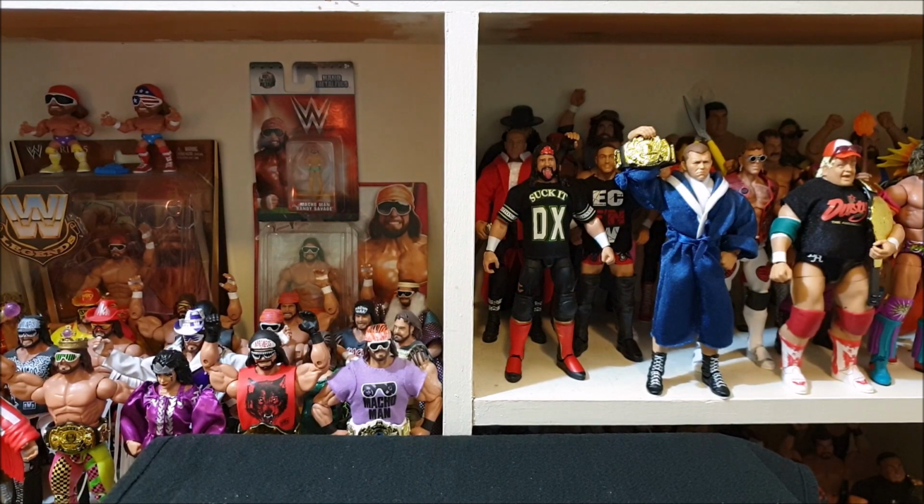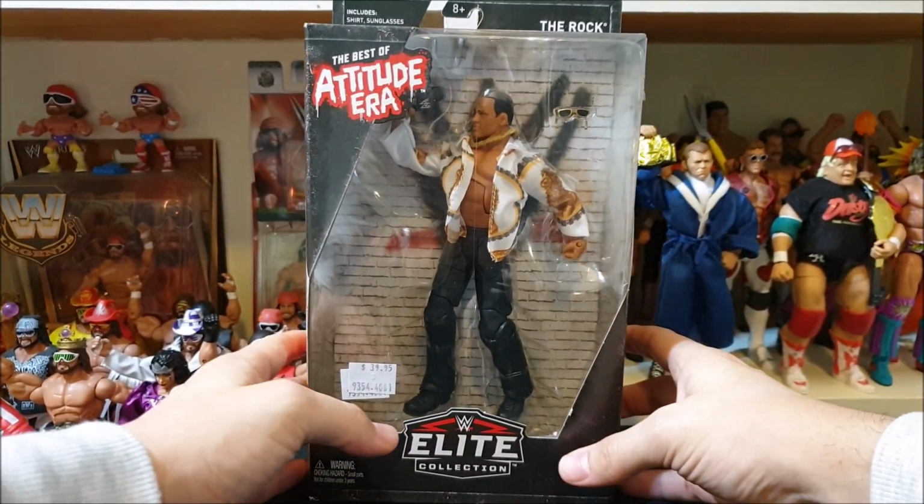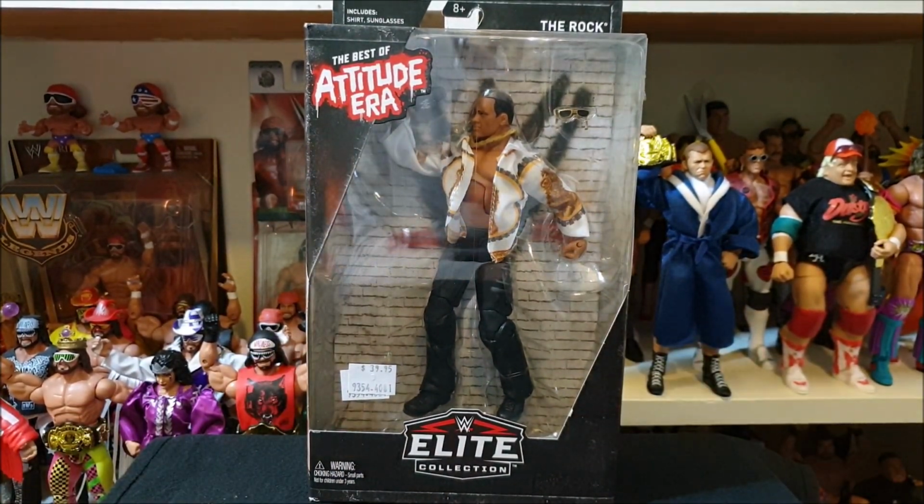Even more so because I also have Best of the Attitude Era The Rock, and this is a very nice figure too. I mean, don't you just love it when you get accessories galore with your WWE action figures? I do. What about you? Let me know in the comments.